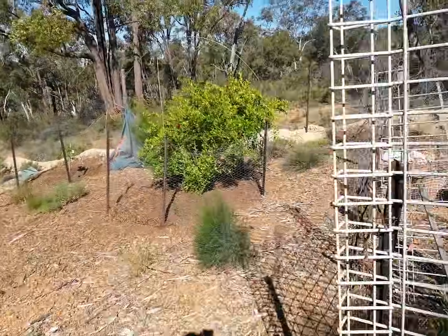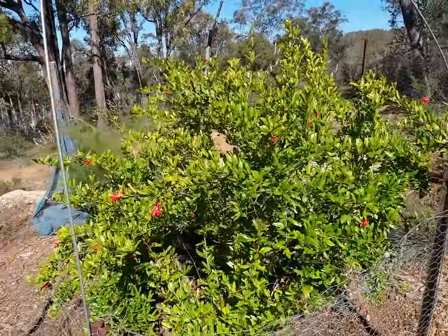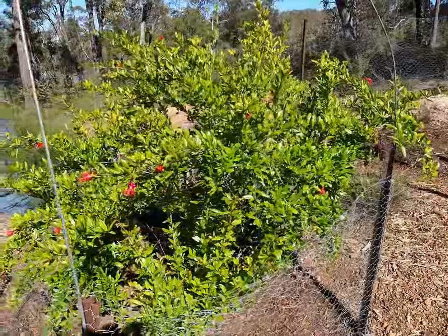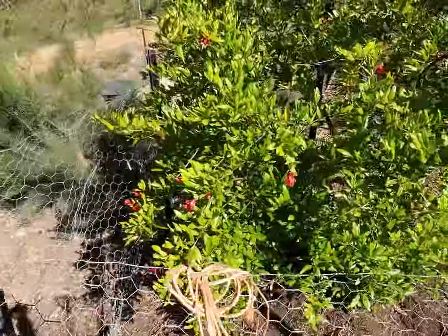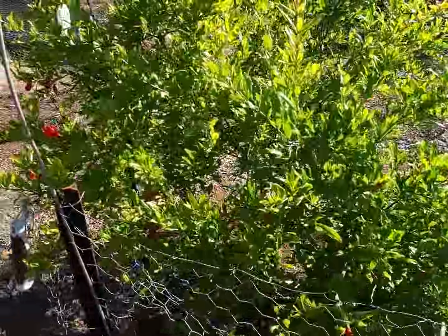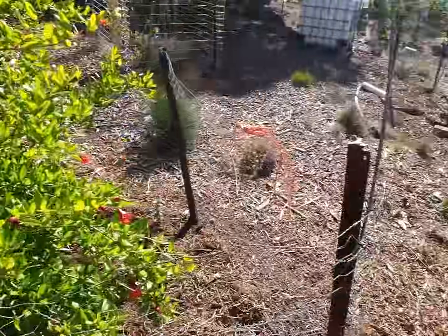And this pomegranate, it's gone berserk with the flowers this year. Only had about 5 or 8 flowers last year, but this year it's going off. See if we get a pomegranate. Might get one out of it, or a couple.